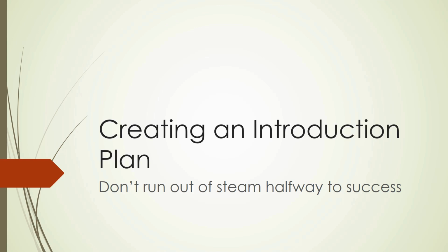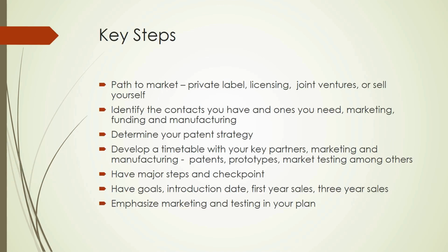What this section is about is putting together a plan on how you can really get ahead and move your product forward. What are the key steps to doing it? One is just choosing a path to market. You have private label, licensing, joint ventures, sell the product yourself.